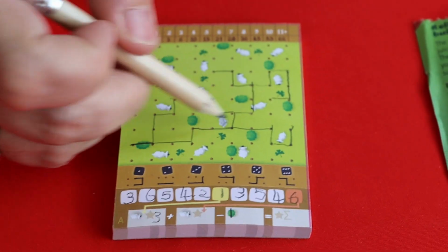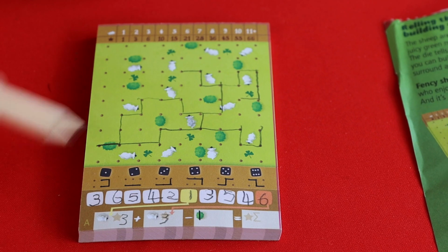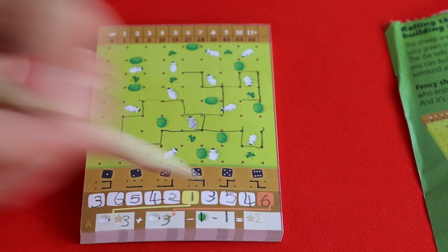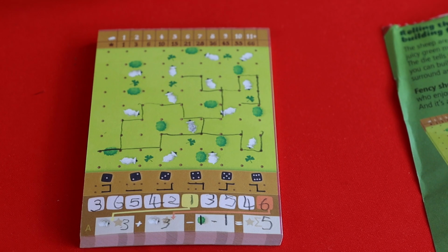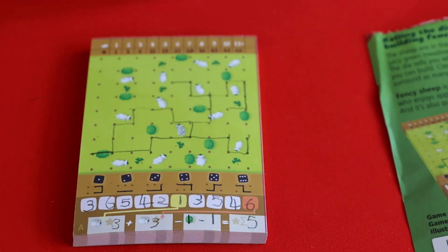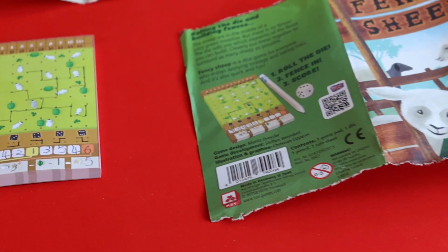So again, I did terribly and I'd only score 3 for my sheep. I went through 1 bush, which is going to be -1. So I'd be 3 plus 3 minus 1. So that would be a grand total of 5. I love the fact that in the example they're talking about getting 7 sheep blocked in before the first scoring.